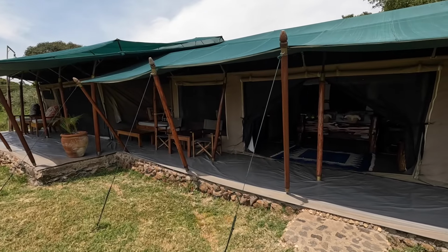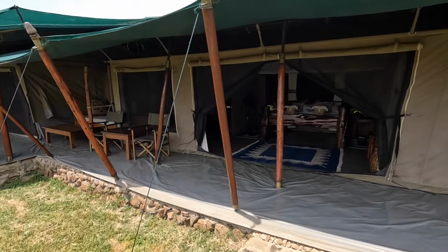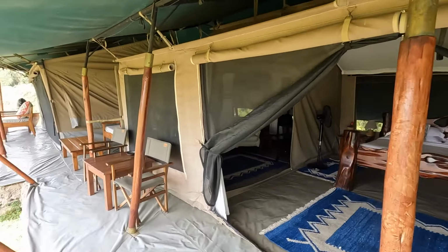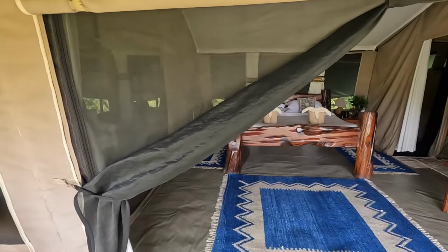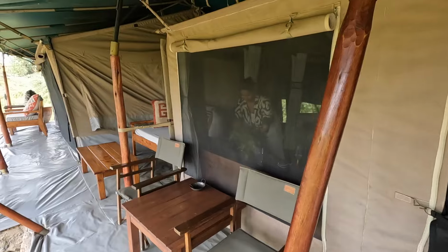And on our way from the Mara North Airstrip, we saw so many animals. We saw lions, elephants, giraffes. It was awesome. It was like a little mini safari. So I just want to take you guys on a little room tour of this Offbeat Mara Camp tent.